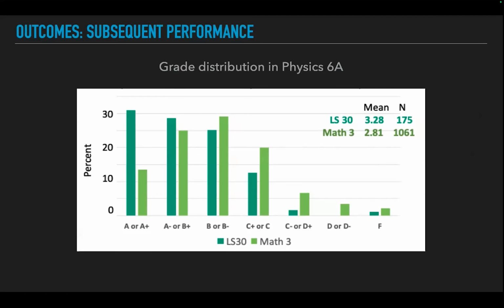They also studied chemistry, which students take afterwards and is another big one that students really don't like. And they studied some life science courses and they saw the same trend. So this fear that maybe your students are not going to do well afterwards was actually not warranted at all. Okay.